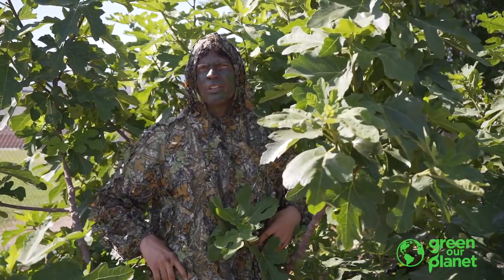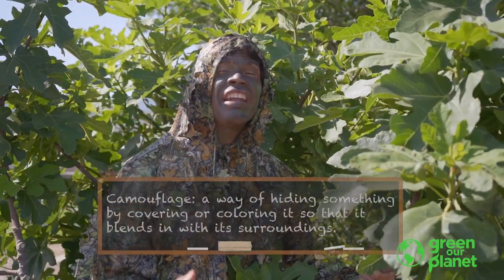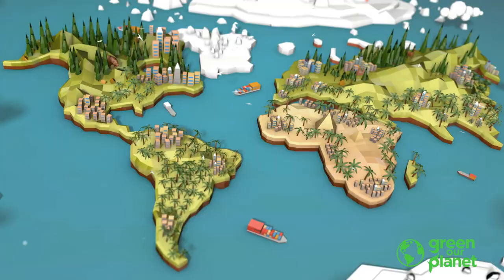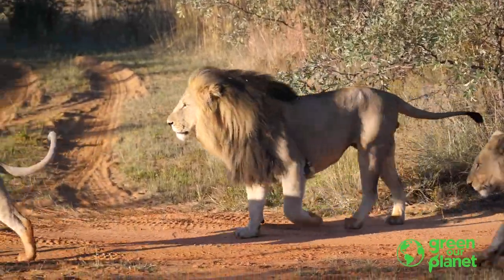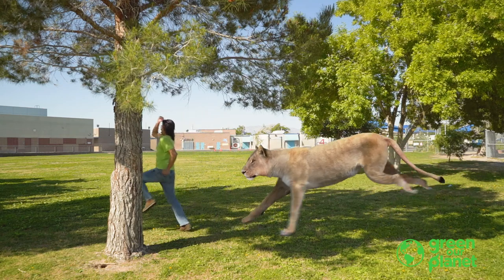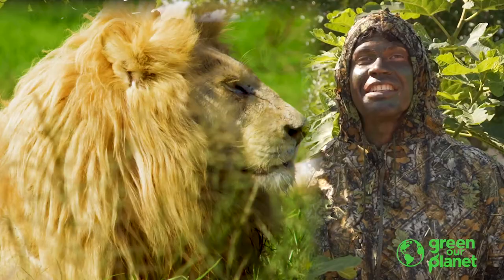But what is camouflage? Camouflage is a way of hiding something by covering it or coloring it so it blends in with its surroundings. Now suppose I'm in Africa, where there's lions everywhere that might want to eat me. Do you think they could see me easily if I was wearing a brightly colored shirt? They sure could. But what if I'm wearing camouflage? That would make it more difficult for a lion to see me.